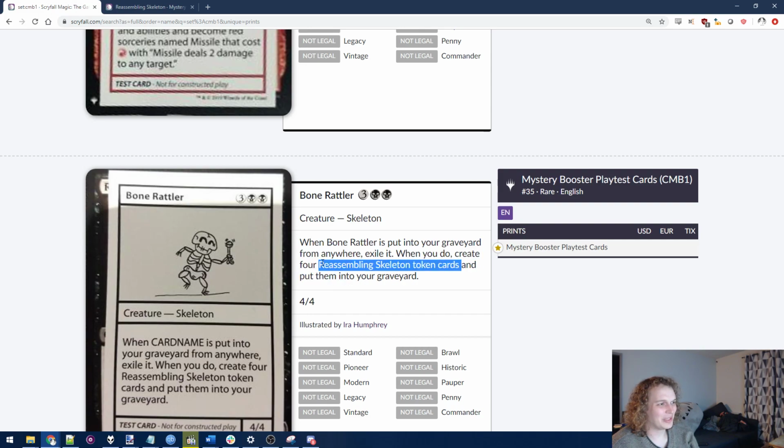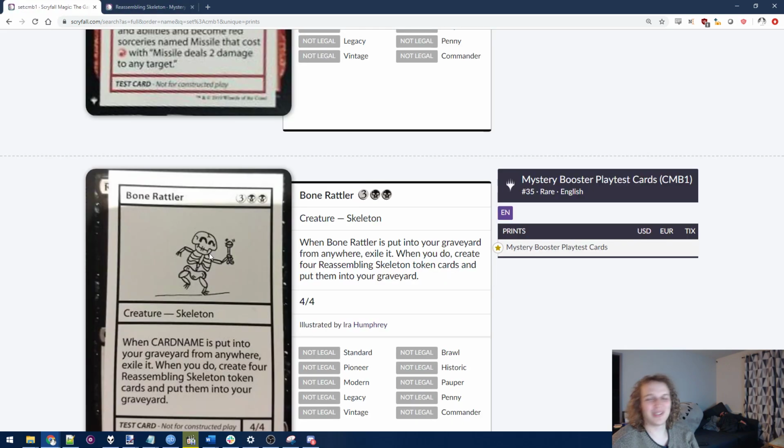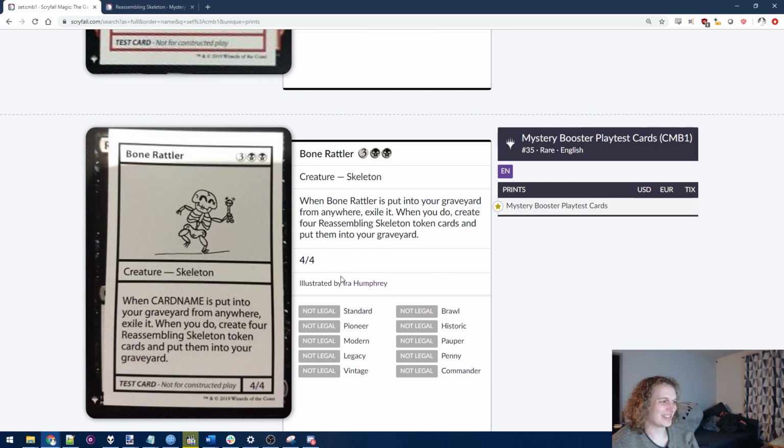Say four Reassembling Skeleton token cards, and then you just look up what this is and you make a token that has that stuff? No. If Magic was a digital-only game, maybe. But there's no way they can actually get away with doing something like that. So, too bad. It's an interesting design space.